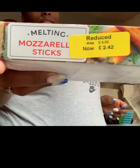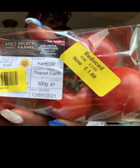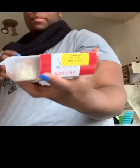Got the mac and cheese bites that were actually really nice. Mozzarella sticks. These are normal fries. These are like the bacon thingies. More tomatoes. Oh, got a delivery. And then these prawn shumai selections. £3.25 down to £2.57.